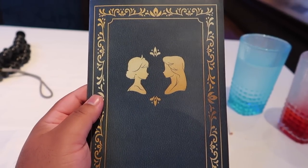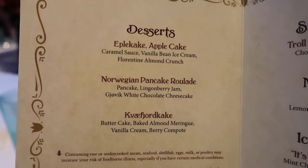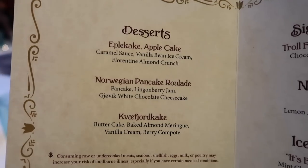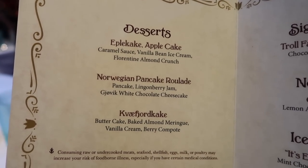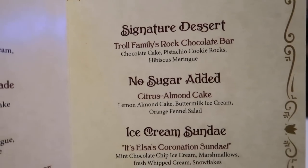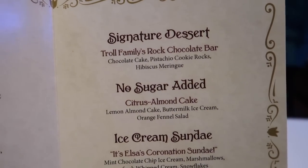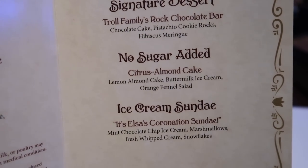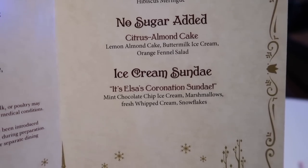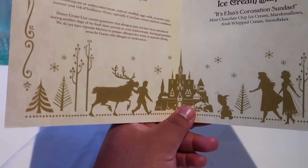Take a look at the dessert menu for Arendelle. That's awesome. Here's a closer look at the dessert menu. We have an apple cake, which is also an apple cake. We have a Norwegian pancake roulade, and I'm not even gonna try to pronounce that. We have the signature dessert, which is Trolls Family Rock Chocolate Bar. Our no sugar added is a citrus almond cake, and our ice cream sundae is Elsa's Coronation Sundae. I also like the little artwork on the bottom too.